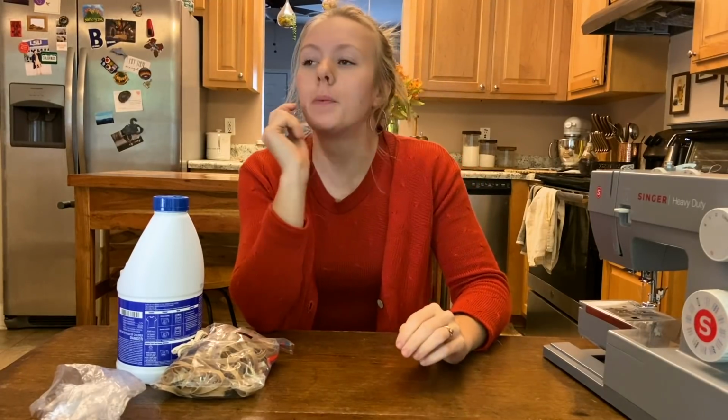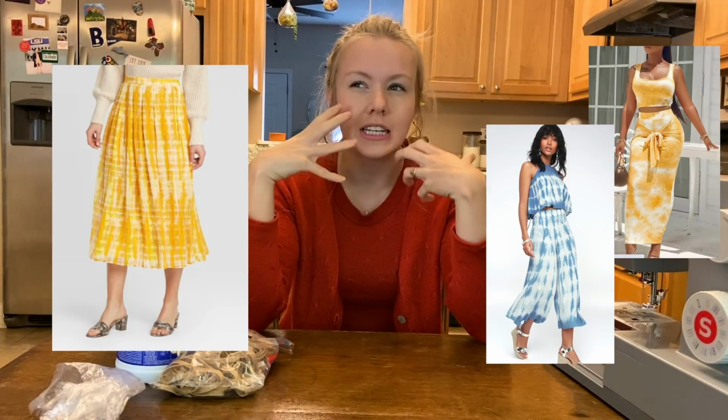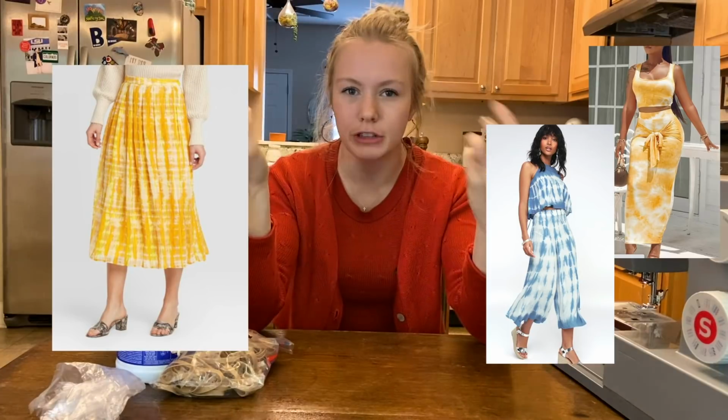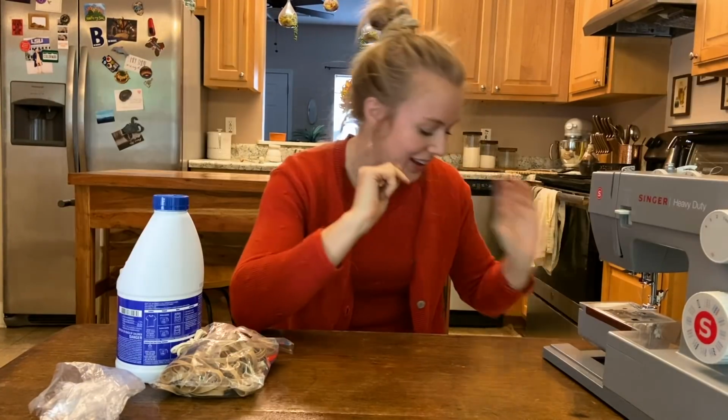Piece number 2 is making a lot of noise down there. Piece number 2 is something that you have already seen, but I wanted to tie-dye it. In my last thrift flip I wasn't quite sure how to go about it. It is inspired by this sort of look. The really cool, bright, light, flowy 2-piece that I am obsessed with, but it is this.